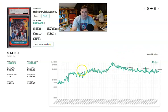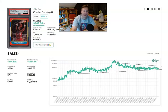The Dream, kind of the same thing here. You had your support and your breakout, and you're traveling along, just messing around a little bit here. Not as clean as the Jordan or anything like that, but it is respecting its range for the most part here. So a lot of sideways action. Again, if you're looking to make an investment in PSA 8, then it seems like a decent enough spot. If you're looking to make money, then there's probably other things to look at for now.